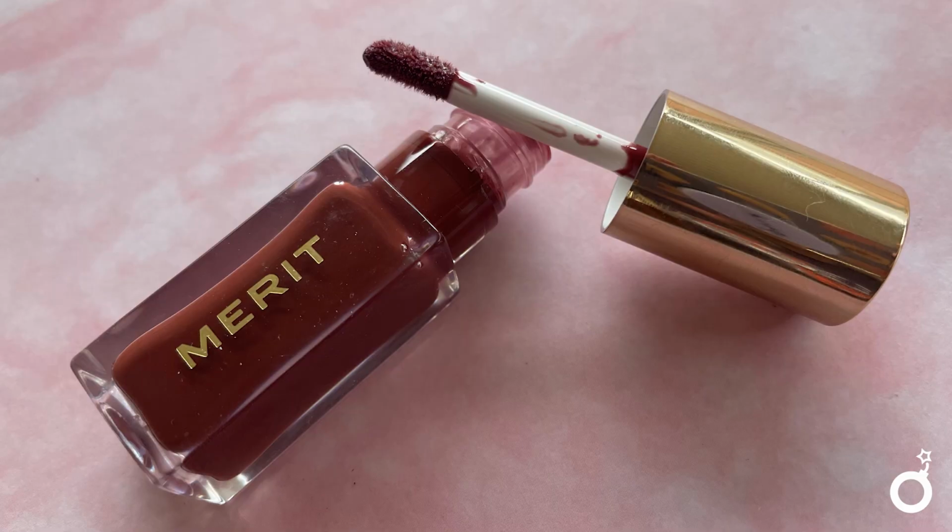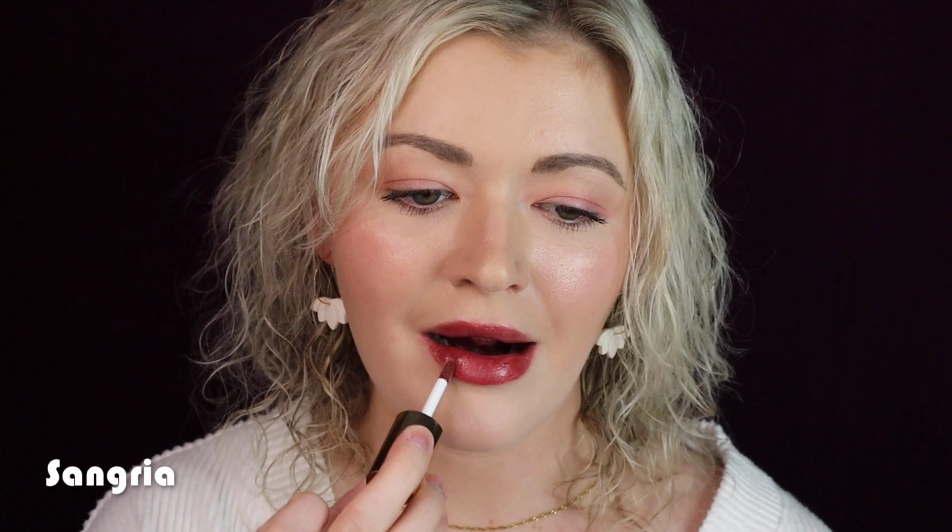All right, time for my favorite shade, Sangria. It's described as a deep berry, but I don't think it leans too cool. This is like the perfect My Lips But Better shade on my personal lip color, and it is the one I use the most.